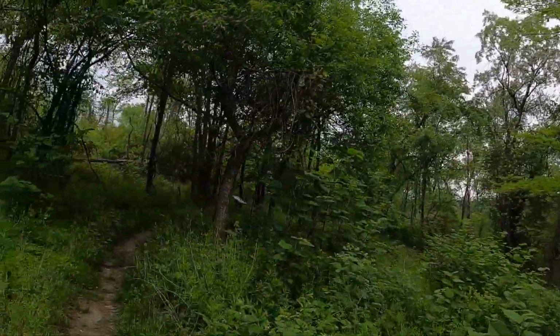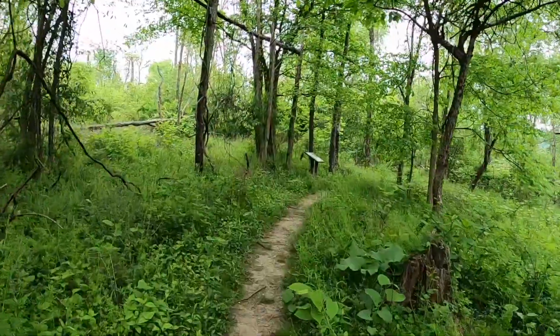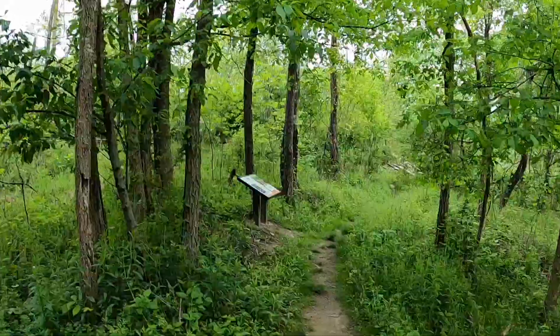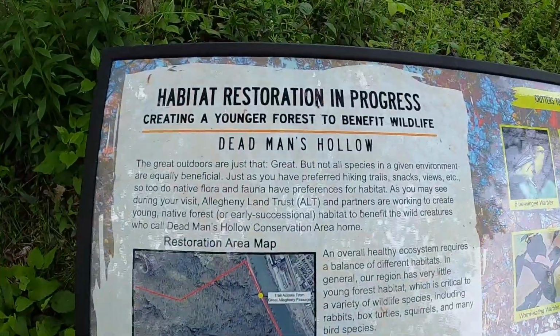I hope it don't rain, man. It would suck if it rains. It is cloudy out here, real muggy. Oops, I heard a train, so there's a train around the area. Just coming up to the sign right here. I'm about to see what this thing says. So here goes some information.